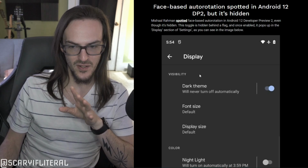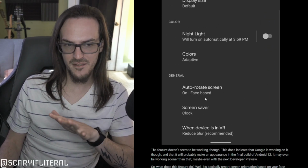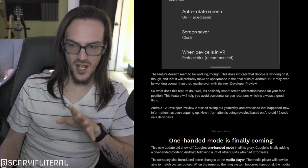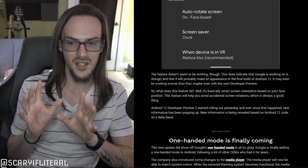This is a pretty interesting feature. And you see here in a screenshot, auto rotate on face-based. Although they do mention the feature does not seem to be actually working. It doesn't seem to be fully enabled in Android 12, but it is something that's there in the settings.